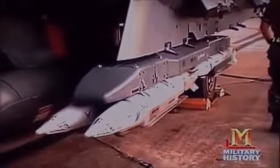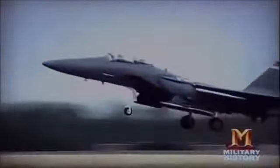Small diameter bombs enable planes to carry more weapons and pilots to fly fewer sorties. Smaller bombs also create opportunities to strike multiple targets during a single mission. Now we'll take up a B-1 with 96 small diameter bombs in it and hit 96 different targets and hit them precisely and with very, very minimal collateral damage.